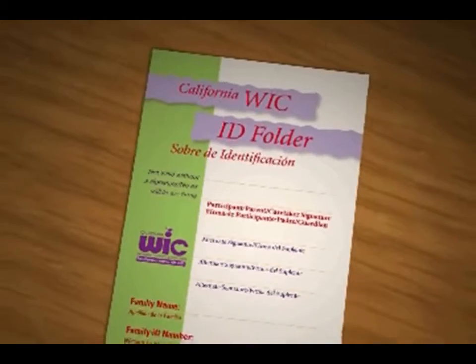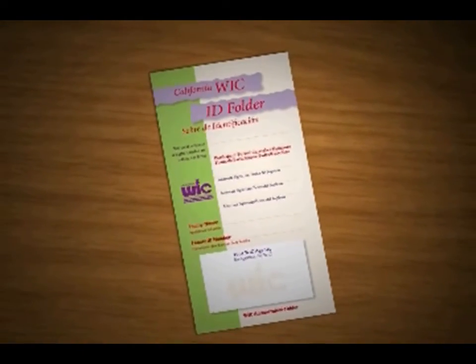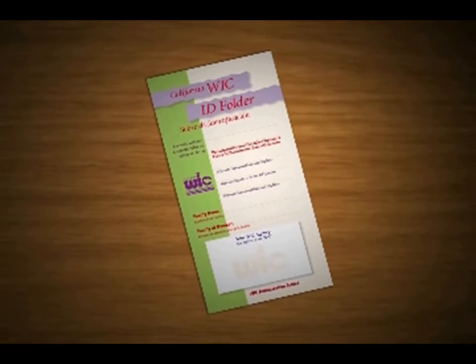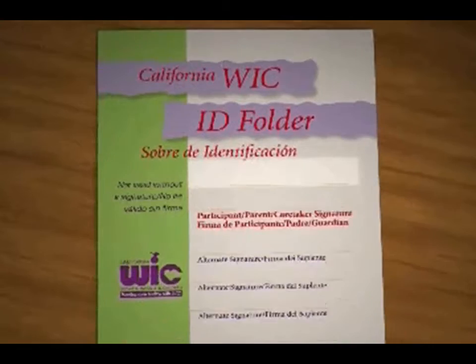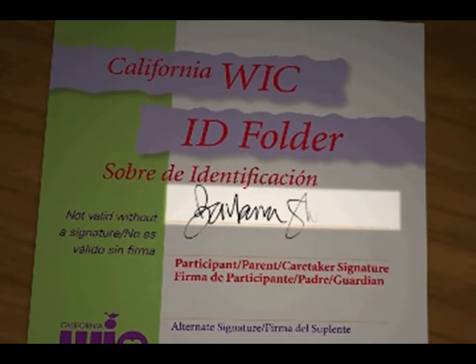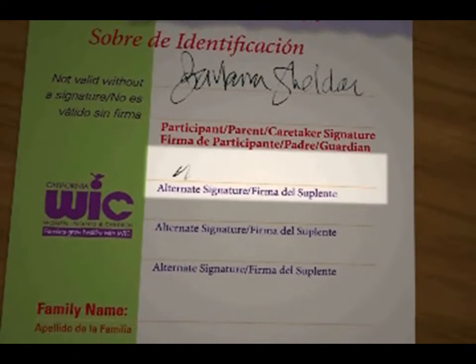This is your identification for the WIC program, so be sure not to lose it. You must show your WIC ID folder at all WIC appointments and to the store cashier at the checkout stand. Your WIC ID folder has a place for your signature. If you want your child's other parent to be able to shop, talk with your WIC staff about where that parent should sign. Your WIC ID folder also has a place for the signature of your alternate.